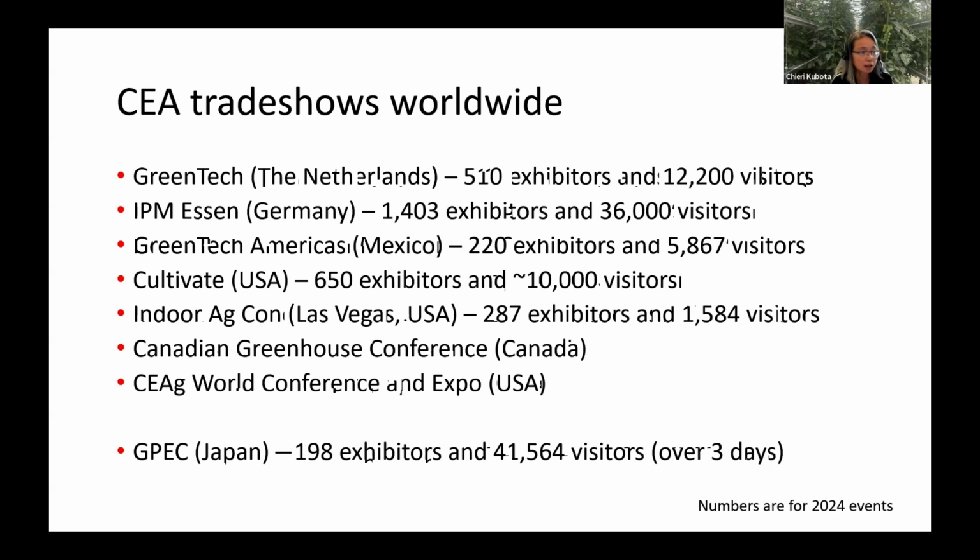Some other trade show information, and then the scale. So the Green Tech Netherlands, 510 exhibitors and 12,000 visitors. And then the larger one is IPM Essen in Germany, a lot more exhibitors and a lot more visitors. Green Tech Americas, Mexico, which started several years ago. Cultivate, this is a scale of Cultivate. We have Indoor AgCon for vertical farms. Not as many as the others, but good number of exhibitors.